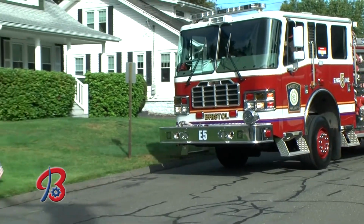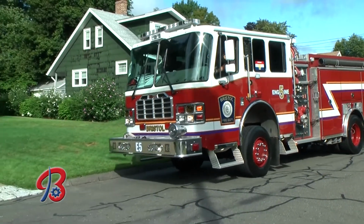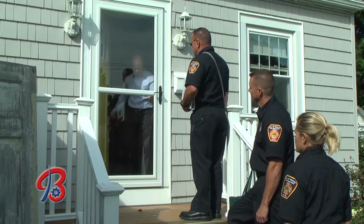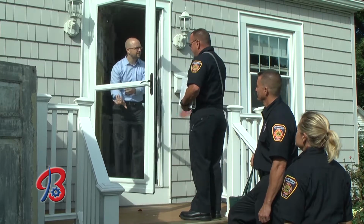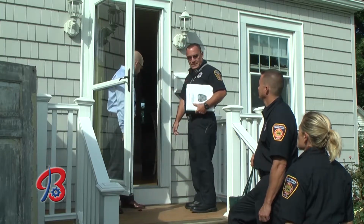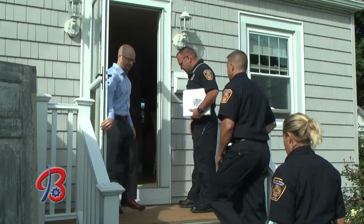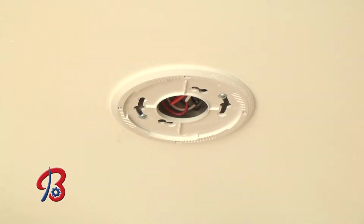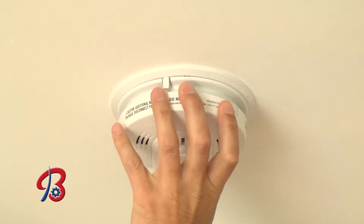Okay, so your crew gets to the house. What happens after that? So once the appointment is established, that company comes out to their home and introduces themselves to the homeowner. They go through the house a little bit. The company officer usually explains the whole program to them again. They have them sign a waiver or release for the Bristol Fire Department. And then they do a little walkthrough of the house and establish where the best locations for the smoke detectors and CO detectors will be.